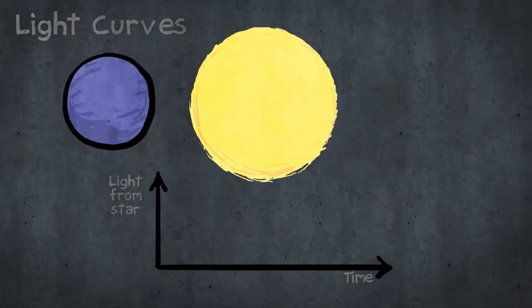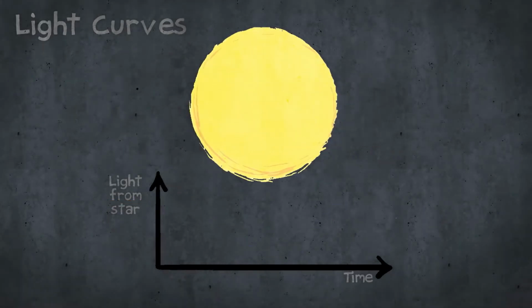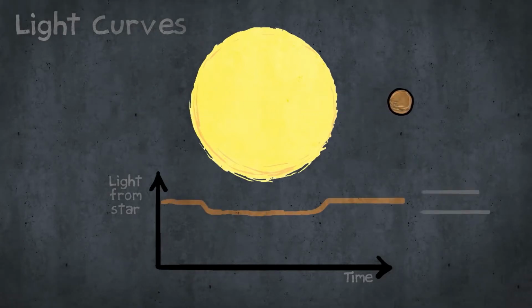You try to find dips, periodic dips in light. You have a big planet and a small star, look how deep that goes. There's a tiny planet, that little dot right there, causing this tiny little dip in light. Then you have kind of intermediate to both cases. You have to be so precise you can see 1,000 difference.